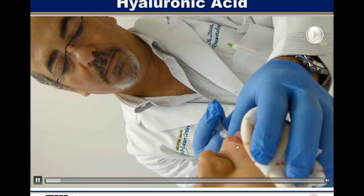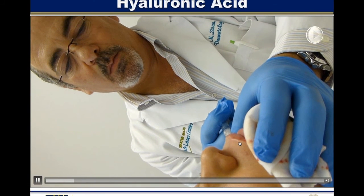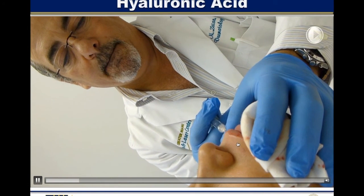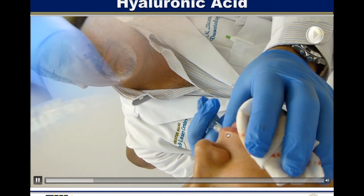When doing the lips, I think it's very important that your eyes, the needle, and the lip line should all be lined up in the same plane. You never want to take your eyes off the product or the patient, because you can be injecting and all of a sudden you get a blurb of product that goes off to the side. You don't want that, so you want to watch.